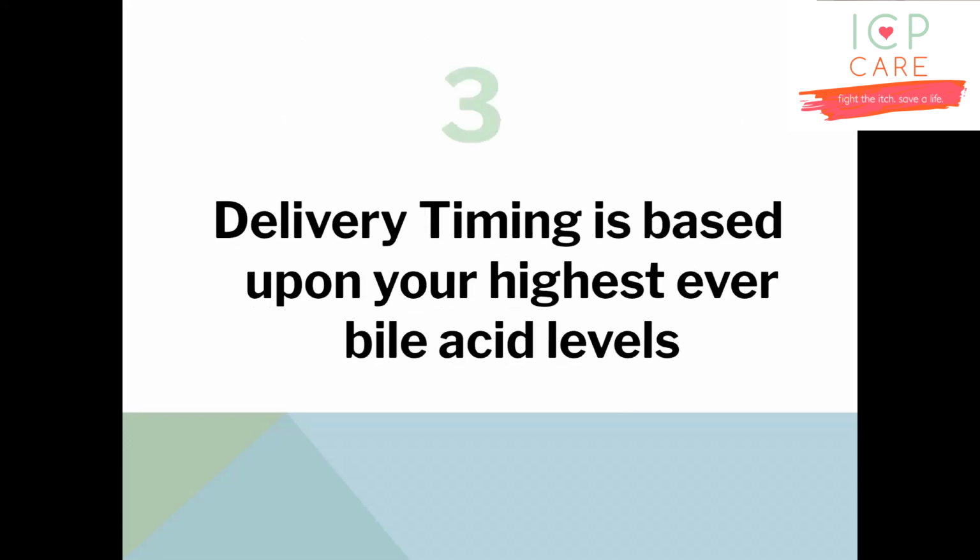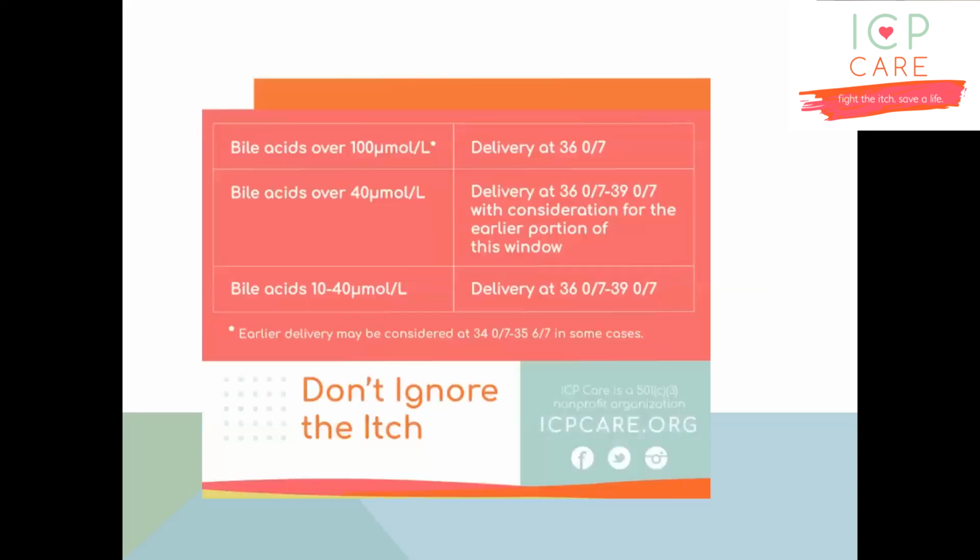The third point is delivery timing is based on your highest ever bile acid levels. So like Laura was saying, generally speaking, it's not a good idea to go beyond 38 weeks and 6 days or so. When you hit the 39 weeks, it gets kind of dicey. So for bile acids over 100, where you start worrying about that stillbirth risk, you like to deliver between, I mean, I've seen even as low, they told me 34 weeks, but it looks like the guideline here says 36 weeks and 7 days. If you have bile acids between 40 and 99, you're going to be looking at 36 weeks, maybe 6 days to 39 weeks, 6 days.